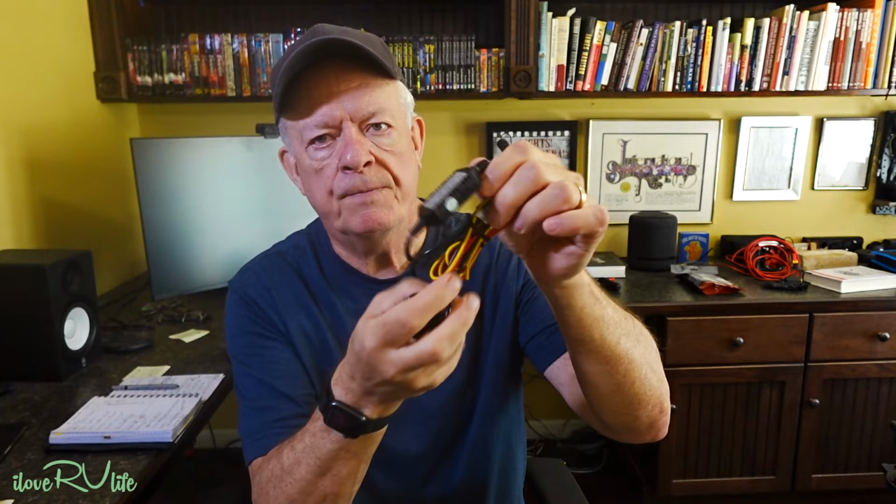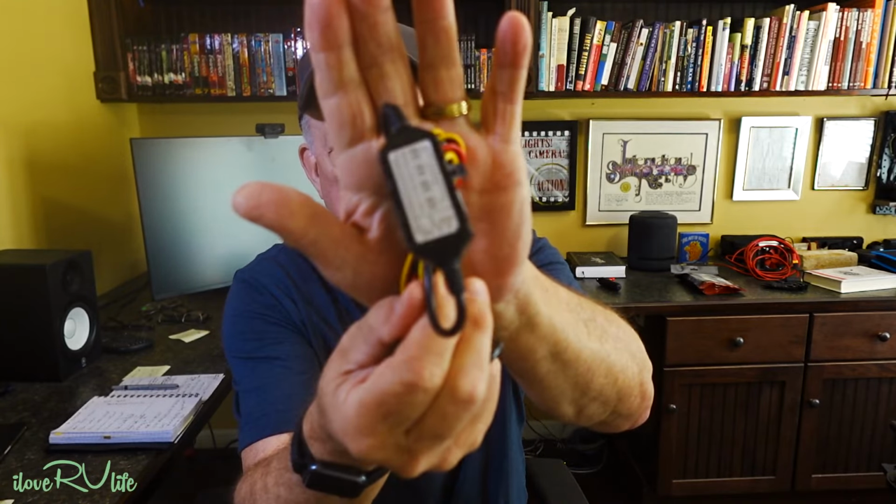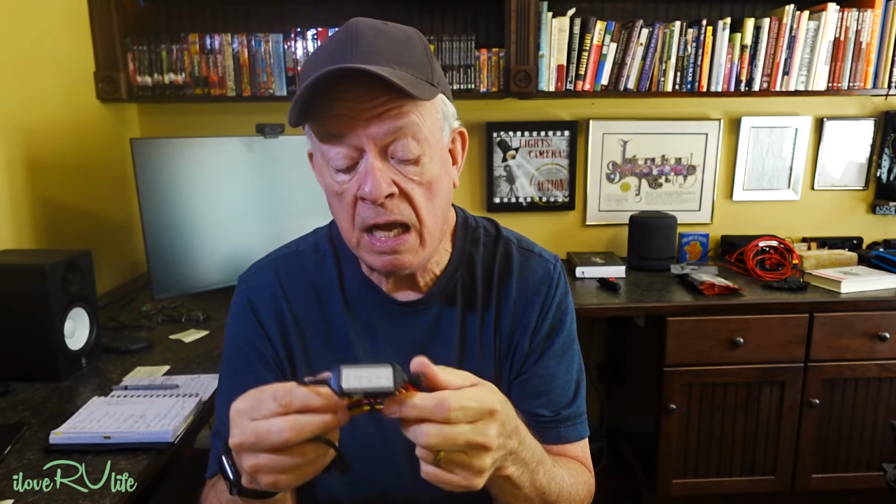This comes with a converter. So here's the wiring kit. You can see this little converter here. This will take 12 volts from your car and convert it to 5. And then you've got your wiring here, which would be negative, positive, battery. And then it's got an ignition wire.